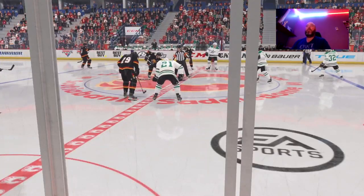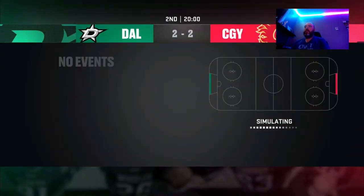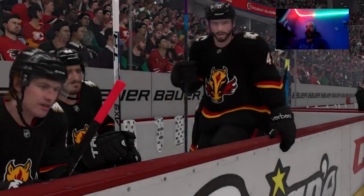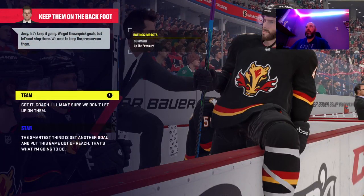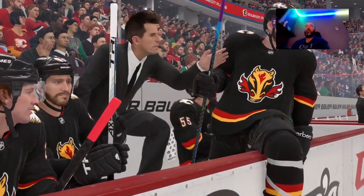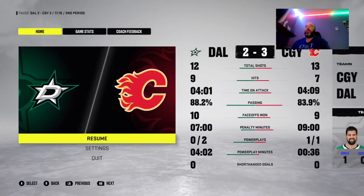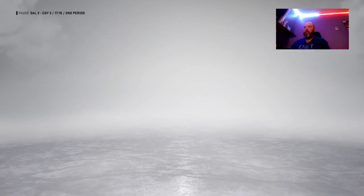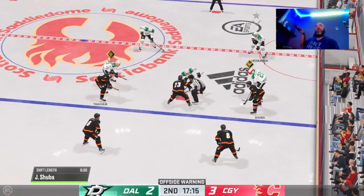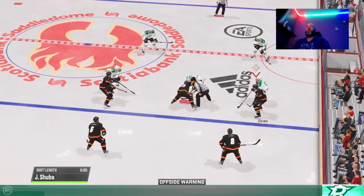The middle stanza is about to go. The official's ready to drop the puck. Kachuk's known for trying just about anything to get pucks past goalies. His It's Tricky zone ability means he pulls off highlight reel attempts that people can't even execute in practice, guys. It's really something to see.